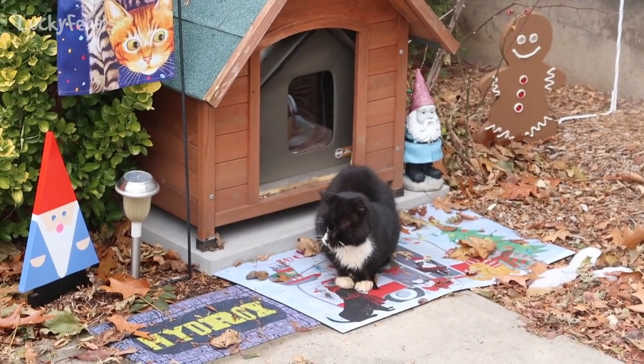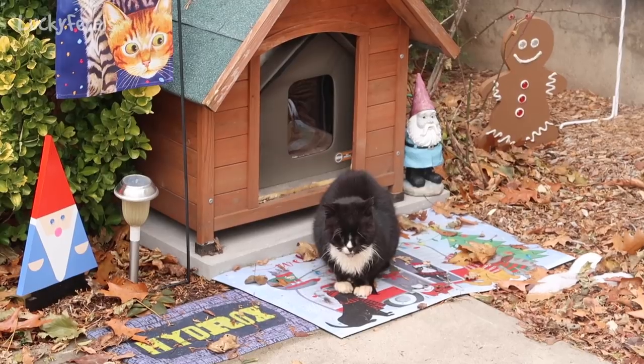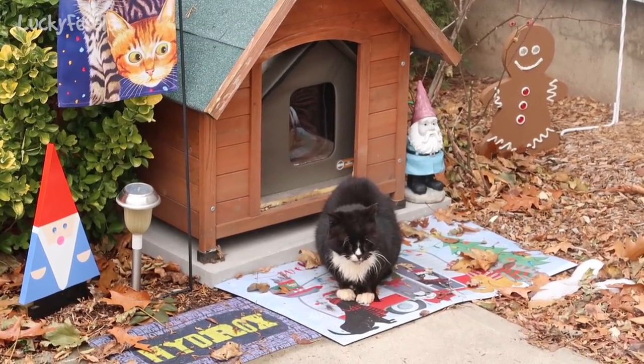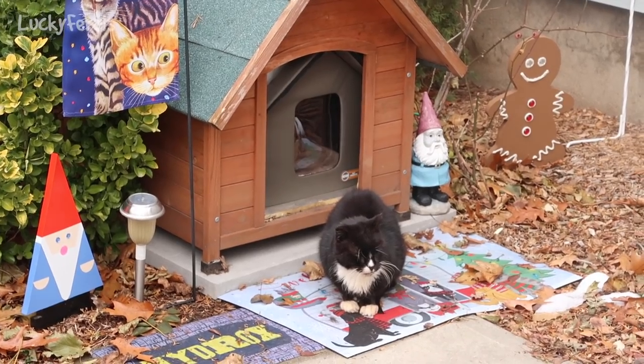It's about 9:15 a.m. right now, and Hydrox is sitting on his welcome mat. He usually does this when he wants food. So I just gave him a plate of tuna. All the tuna the inside cats did not eat, I just gave it to him.